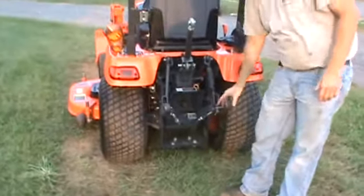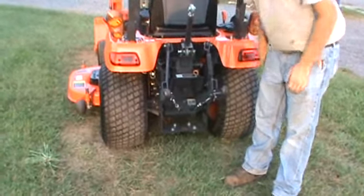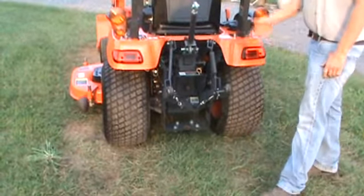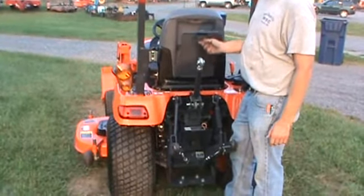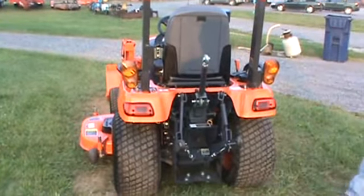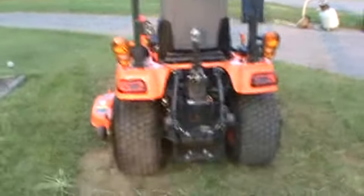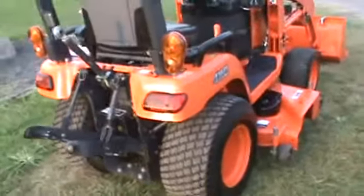Back here at the back, 3-point hitch arms are like brand new. The only thing it's ever run was the back shaft for the 3-point hitch bagger. Comes with a factory top link. There is an easy storage compartment here in the back, suspension style seat, for the books and manuals, but I do have the books and manuals in the shop. Tires are 85% all the way around. This is just an absolutely clean tractor.